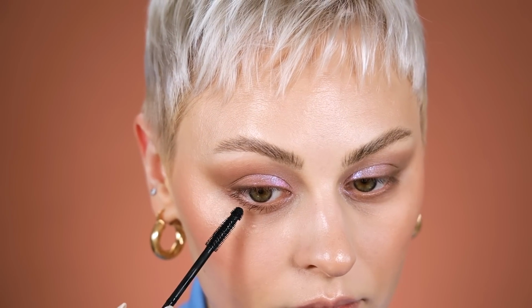For mascara, I'm going to use the Give Beauty for my lower lash line. And for the lower lash line, I'm just going to focus on that outer half. So fading it gently, a really, really light application in the very center, but mostly focusing everything on the outer half of the lashes and bringing them a little bit angled out.